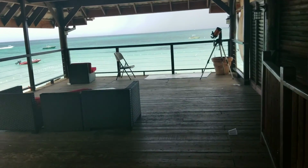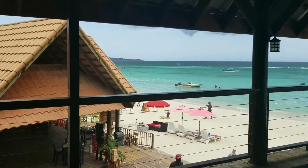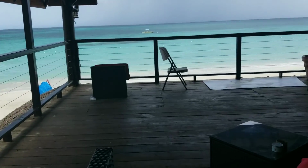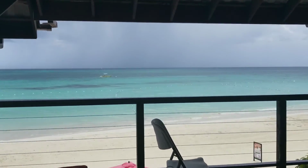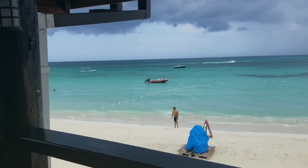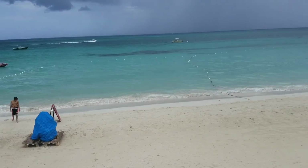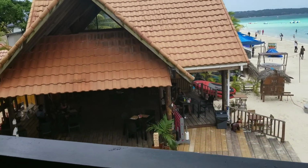Oh my god, guys, look at this view from the upstairs of Vickitini. Amazing, literally so amazing. Look at the panoramic view. Wow, it's all about the views. Yeah, this looks so good.